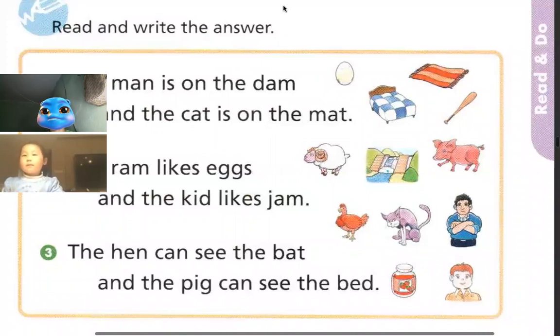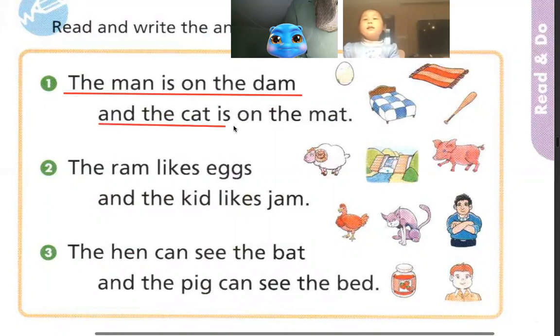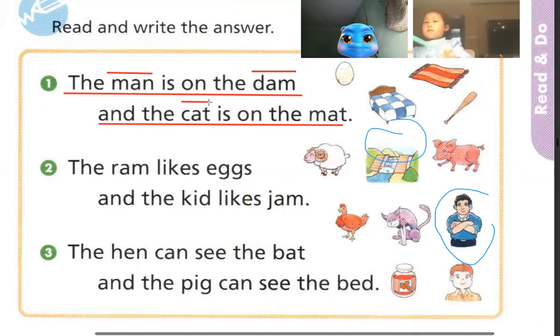Okay. So we're going to circle the pictures. Number one, the man. The man is on the dam. And the cat is on the mat. Okay, so where is the man? Man on the dam. Can you find the man? How about the dam? The cat. Cat. And the mat. Mat. All right, I'll erase it again, okay?